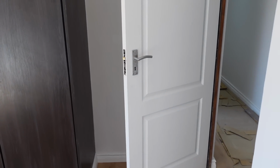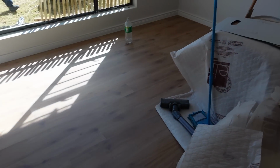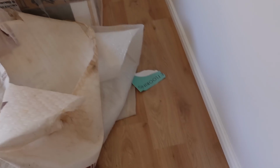So the bedrooms are 95% done. We're just gonna wrap the cupboards and then we should be done. So yeah, there's not a lot left to do in here except for changing the door handles to gold and painting the trims. These ones here. This is the next bedroom. Sneak peek of the lapa that's being demolished. These are our floors.